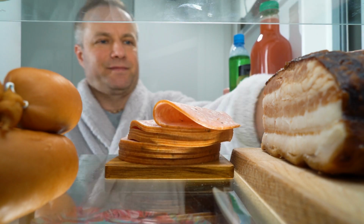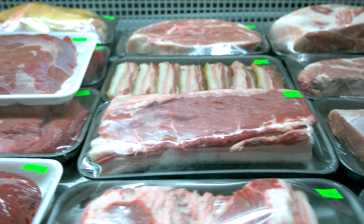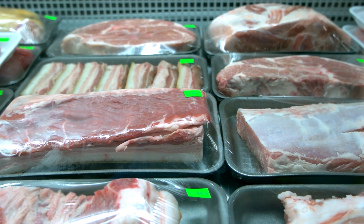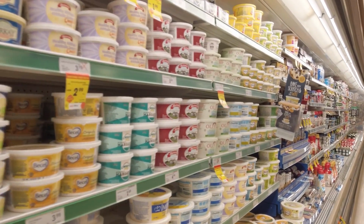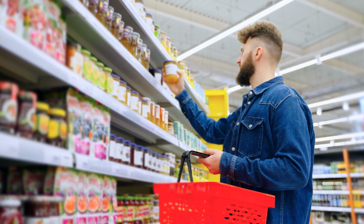The bottom shelf is the coldest. It's a great place to store raw meat, fish, and poultry. The bottom shelf is more of a consistent temperature and a great place for dairy items and prepared foods that don't need cooking. The doors are the warmest area, ideal for food with preservatives.